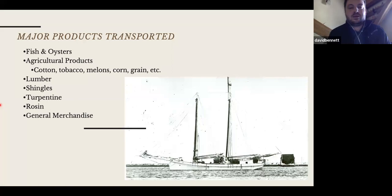So the major products that are being transported in the coastal trade in North Carolina, largely, and I think I've got these ranked: it's fish and oysters, a lot, agricultural products, lumber, shingles, naval stores like turpentine and rosin, and then you just have your general merchandise, like goods you would buy in a store.